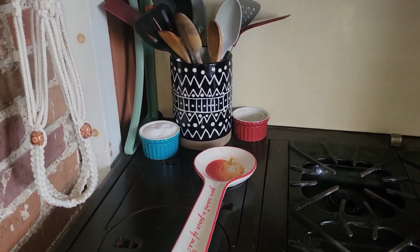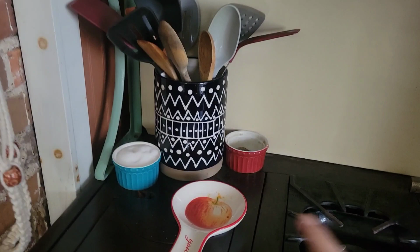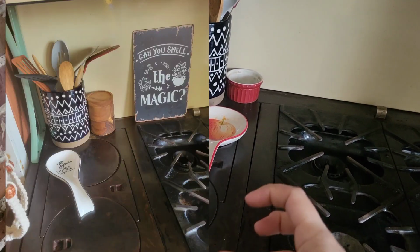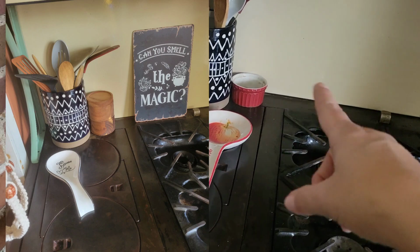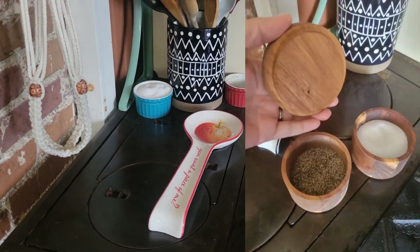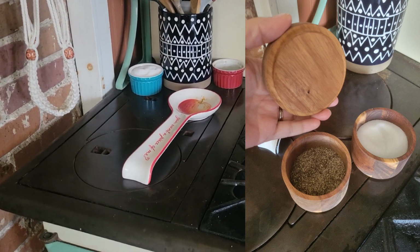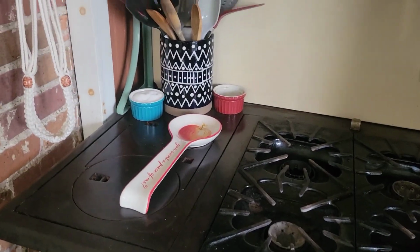And what's funny is I'm still tweaking some things. Actually, this week I have a new spoon rest coming and a new salt and pepper shaker that are wood and stackable with a lid. So those are going to be so pretty. And I just think that wood element is going to be very, very lovely. So that will be fun.